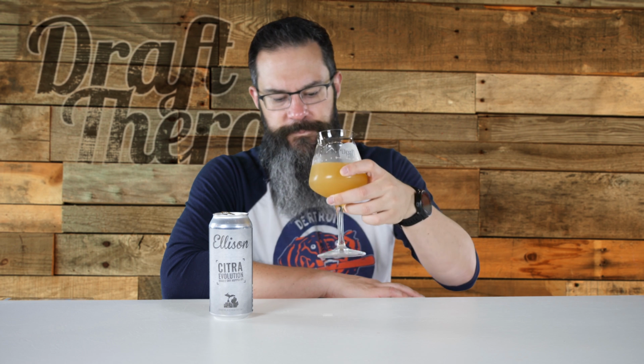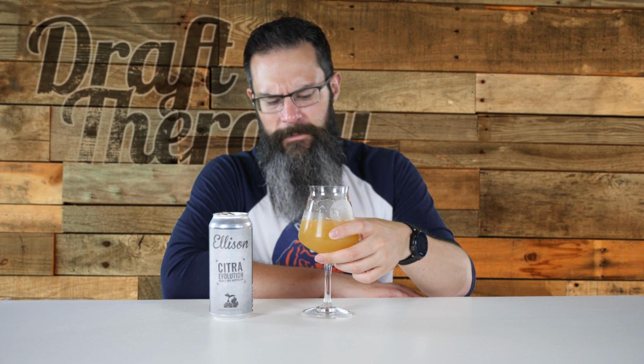I think I would have liked to have gotten a little bit more sweet citrus up front, but I think that's also a limitation of Citra by itself. Just doing an all Citra beer, you're getting this pure Citra taste. You're not getting a lot of the different kinds of hops that can change that flavor a lot. But as far as that goes, it's very good.